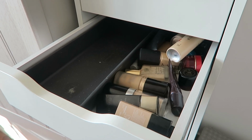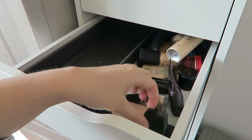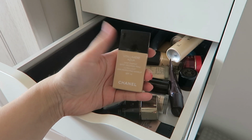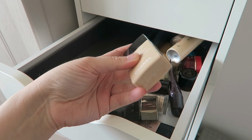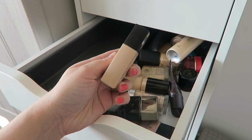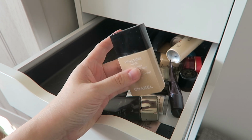So these are my high-end ones over here. These are the ones that have been less used. So Chanel Vital Lumiere Aqua, I have had this for so long. It doesn't really have much left in it. I might use it one last time and then get rid of it because it's probably got about 1 use left in it.